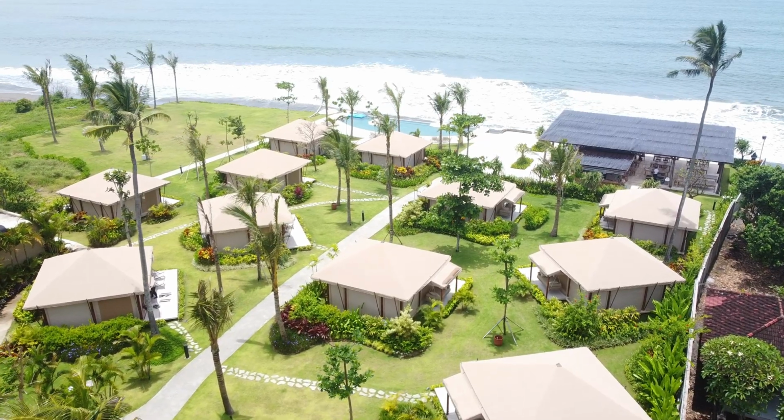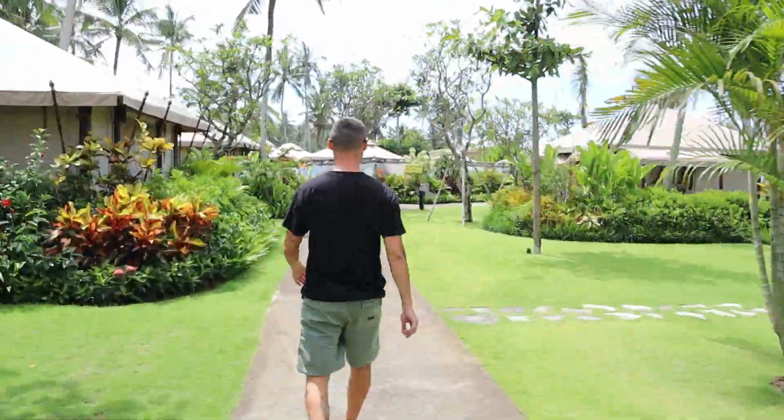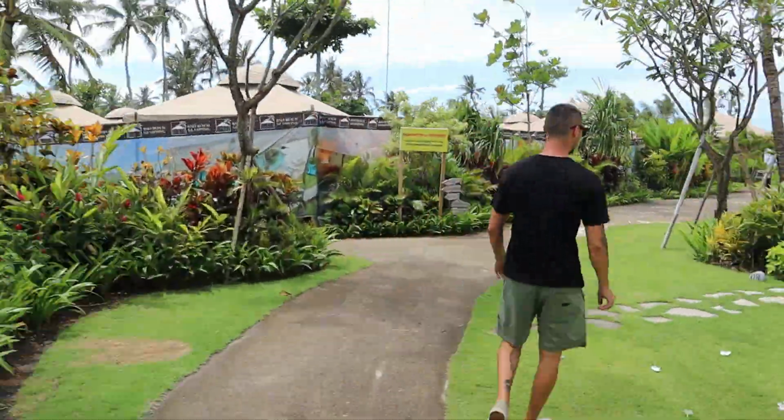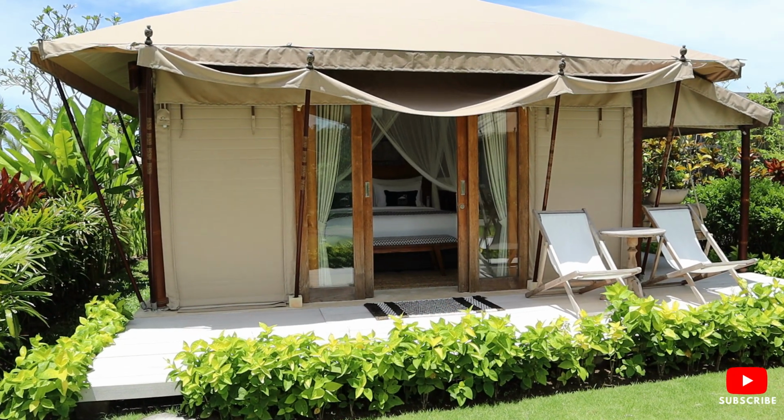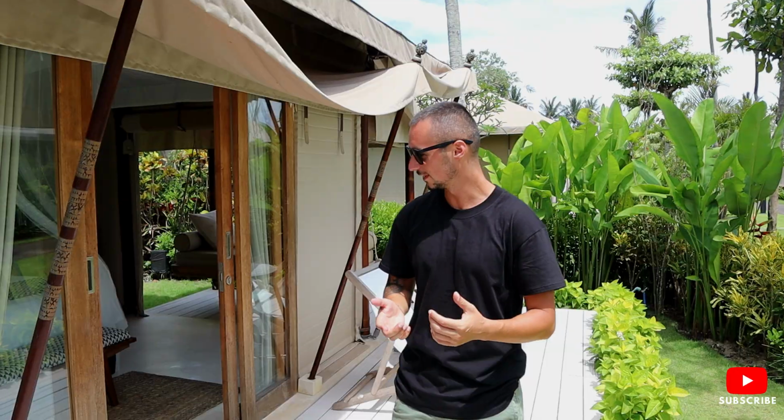We will be touring the Deluxe and the Family today. I bet you cannot wait. We cannot either. Let's go. Okay, so we are in front of a Deluxe type of tent. It's about 25 square meters. Let's have a look inside.